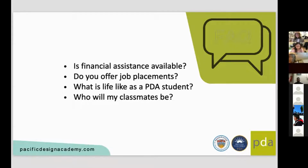What's life like as a PDA student? Our students say it is very hard work, but also a lot of fun. We try to do a lot of group community things together. So especially service-oriented and community-based projects that help you practice skills and get experience. So Patel and I, we're just talking about one today, right?